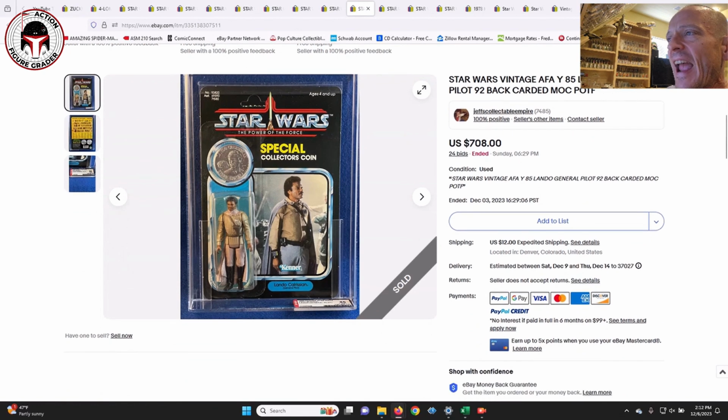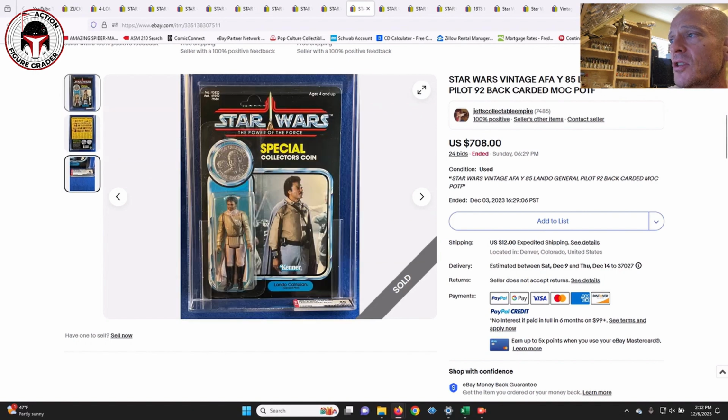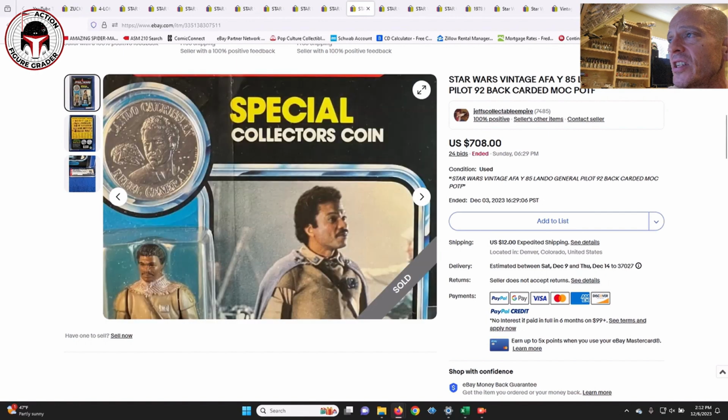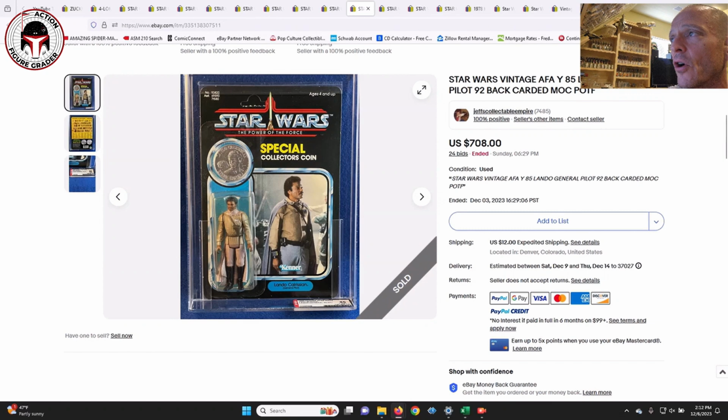Here was an AFA 85 Lando Calrissian on the Power of the Force card. Now, this one was straight 85s for the subscore. It was unpunched, no price sticker, and look how the blister looks. It's hardly got any yellowing whatsoever on this one. And it sold for $708. To me, that's a fair market value.